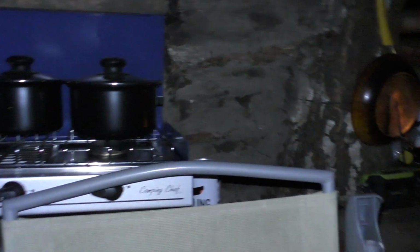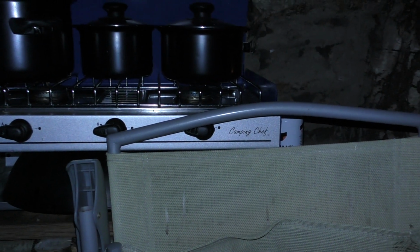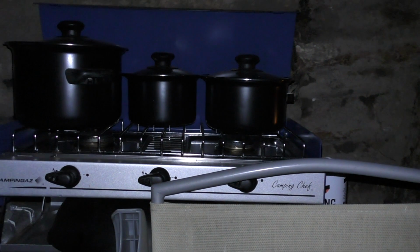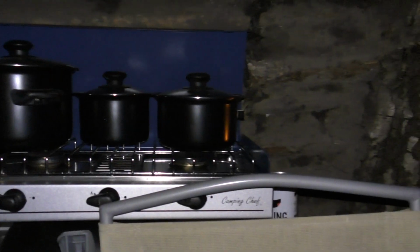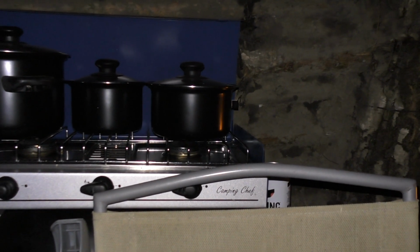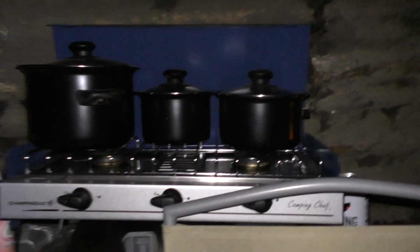Like I was saying earlier on, I've brought me little gas stove with us, just to cook stuff on. I've got a little pan set there that I got from a shop today for £7. Well, I say £7, it was like £6 odd, I paid for it all together. And they can just stay here, and it saves me bringing other stuff that I can use for when I go backpacking.